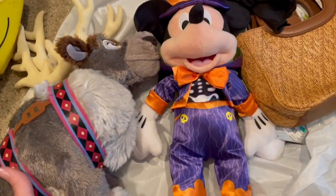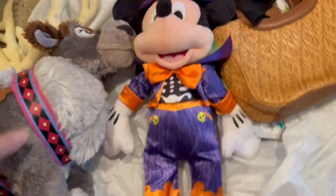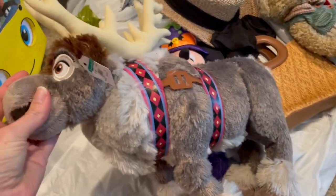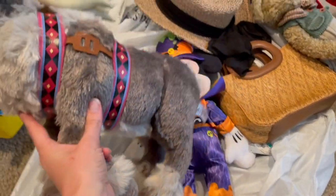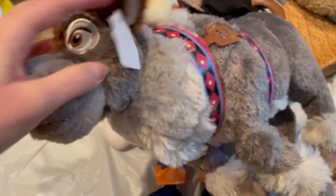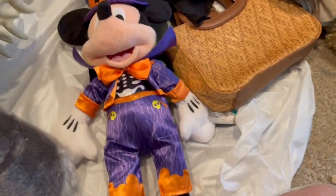So I found some good stuffed animals today. I found a couple of Disney ones. The first one is from the Disney parks, and this is the Sven from Frozen. It's the larger size one, so I can't remember what these were going for, but it was a good amount, and I think this guy was pretty affordable. Yeah, he was only $3.99, so definitely worth picking up.